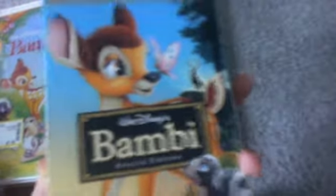I ordered it off of Amazon a long time ago. It was months ago since I got it. THX certified. Had this tape for months.